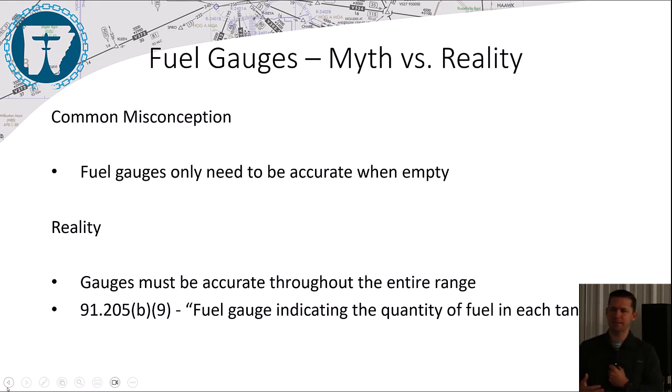But don't just accept it. This myth, I think, makes people take fuel quantity gauges less seriously. If they don't work, they're like, oh, it only has to be accurate when it's empty anyway. I've heard that exact line from many pilots. And it's just like, well, we're just accepting that fuel gauges don't work. And yeah, in a 40, 50, 80-year-old airplane, maybe they need to be looked at, right?